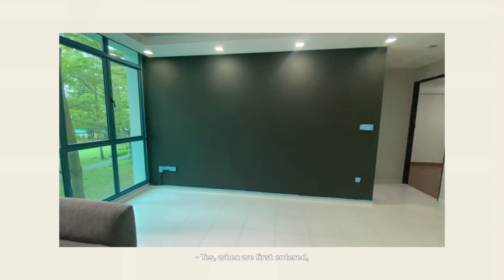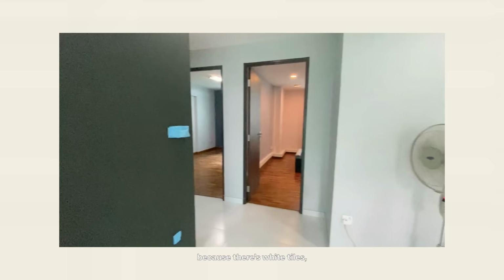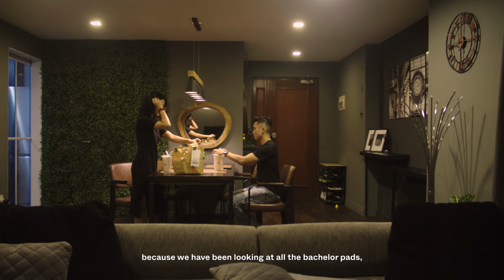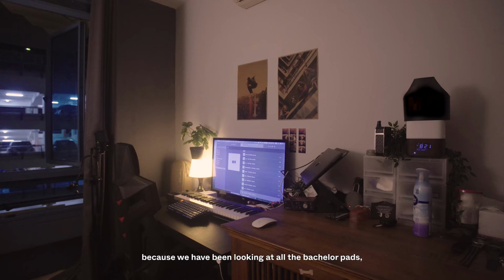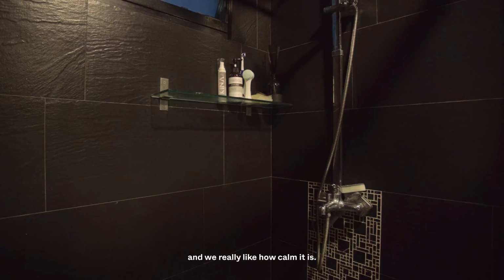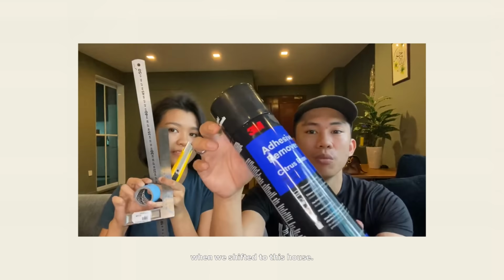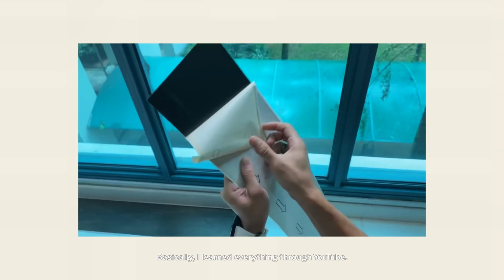Yes. When we first entered, the house is very bright because there's white tiles and white walls. So the concept is more on the brighter side. We actually chose the dark theme because we have been looking at all the bachelor pads and we really like how calm it is. And then we redo the whole place like a cafe lookalike. Dark theme. I learned all this DIY when we shifted to this house. Basically, I learned everything through YouTube.